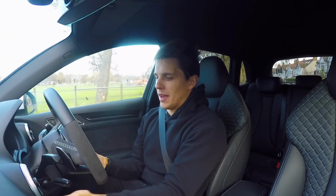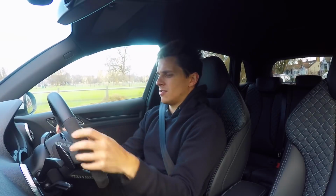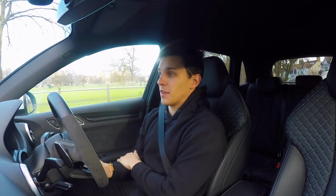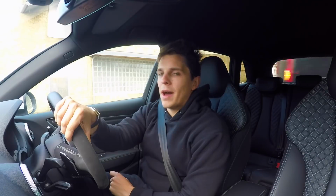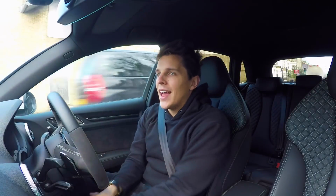It's all very familiar in here. I still need to set my steering and stuff like that because it has arrived and, you know, someone else was driving it before it arrived with me. Let's talk about the specification on this car. So it is totally kitted out, and all in, the price roughly for an RS3 Sportback is nearly £60,000.